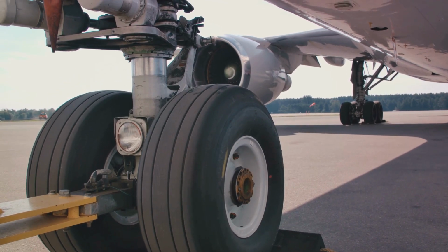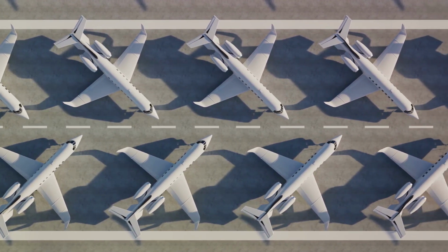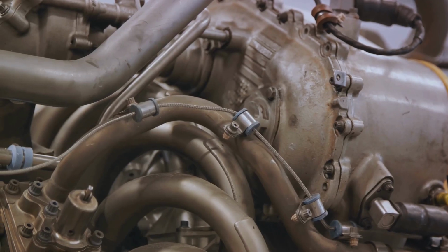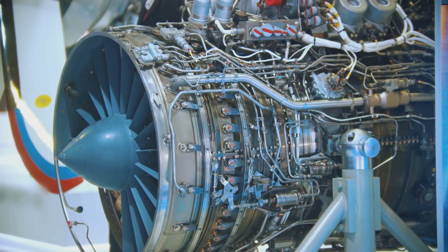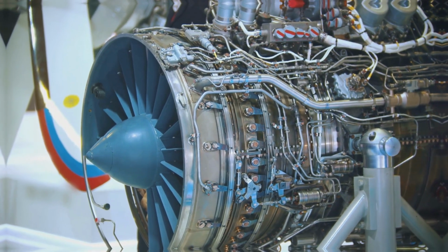And let's talk about parts. The world's largest passenger plane, the Airbus A380, is made up of an astounding 4 million parts. That's 4 million elements working together to keep you soaring through the sky. Next time you board a flight, remember the incredible engineering that goes into every plane.